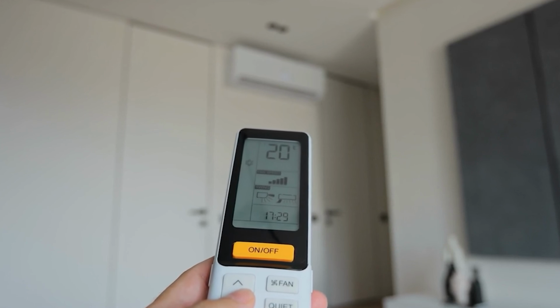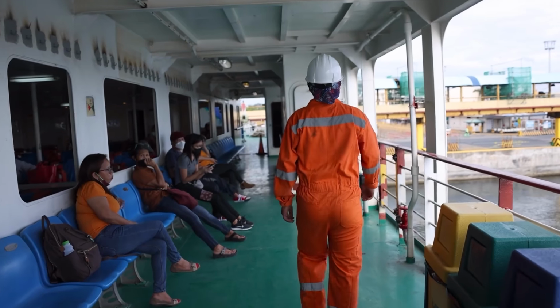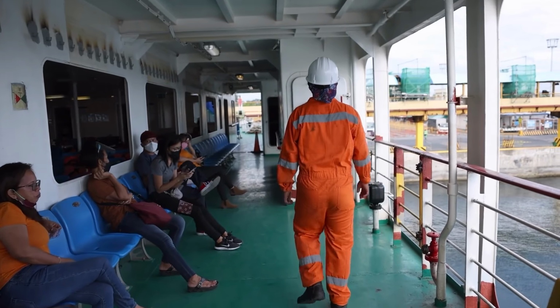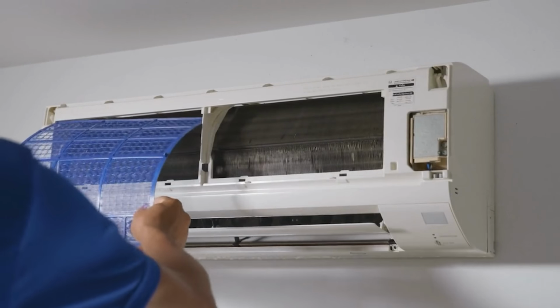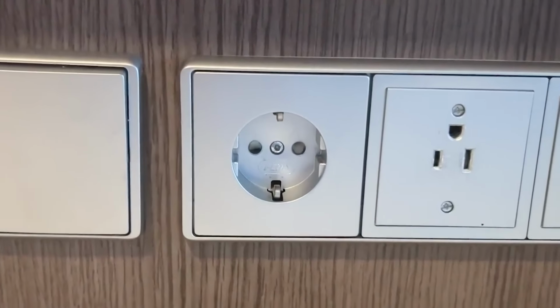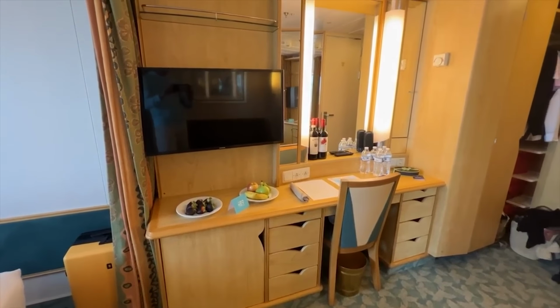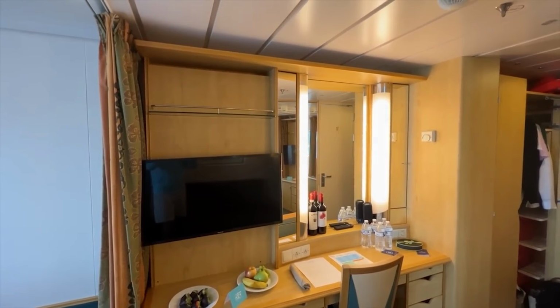If it's not cooling down, call maintenance now, not later after dinner. On embarkation day, engineers are getting flooded with requests, and the longer you wait, the harder it is to fix before nightfall. Then, check your outlets. Plug something in. Make sure they work. A surprising number of cabins have dead ports or switches that you need to flip for the power to activate.